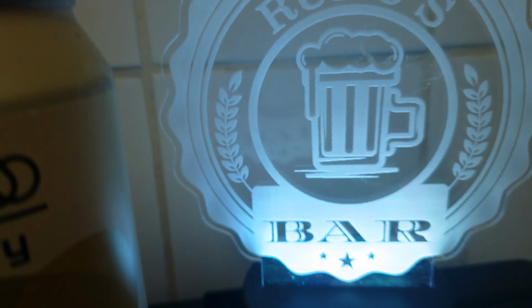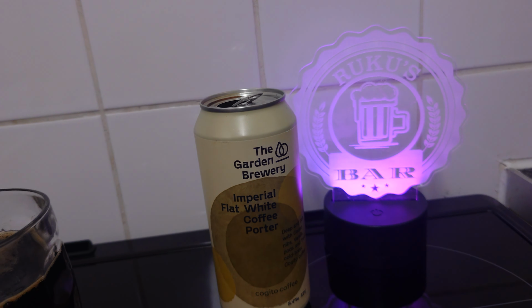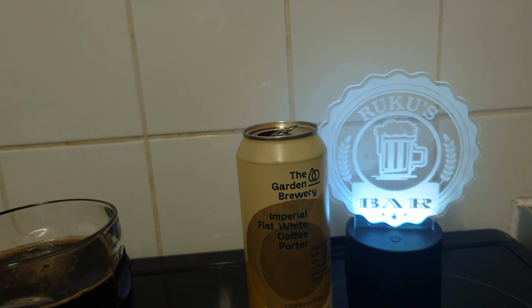And just for those that are wondering, there's my sign, Ruku's Bar. Changes colour whenever you want. It will be whatever you want it to be. Courtesy of a good friend of mine called Dana. So thank you, Dana, for sending me the sign and creating the sign for me.